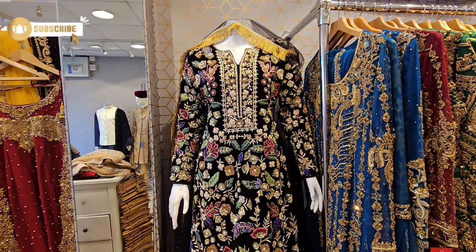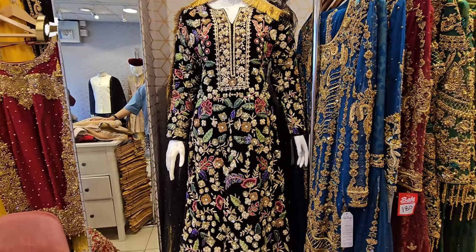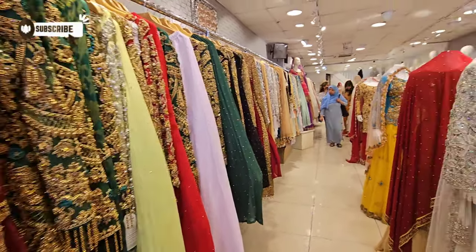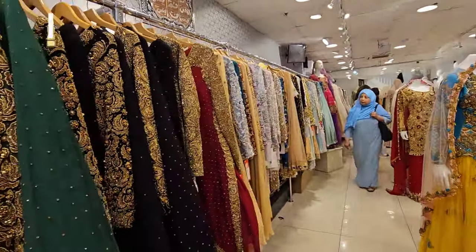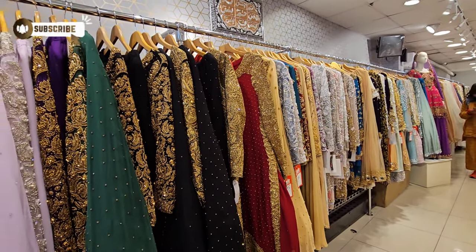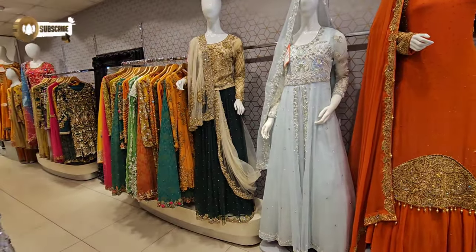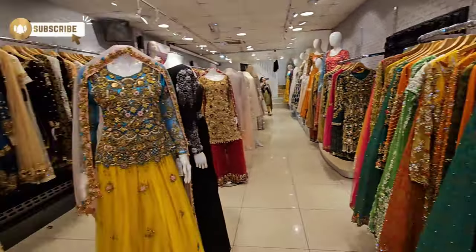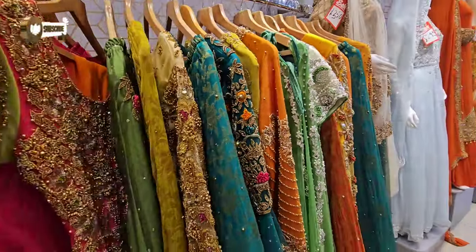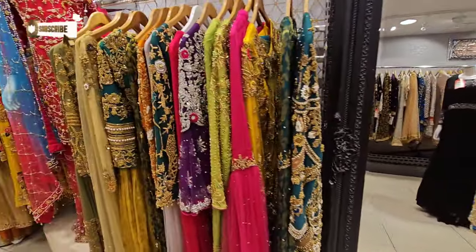How much is this one, sister? 650. This is gorgeous. Shall I try on? Can I try on, sister? This one. This one. Black. So the small. Oh, hey, small. And here is the lehenga. This is gorgeous, and that's me.